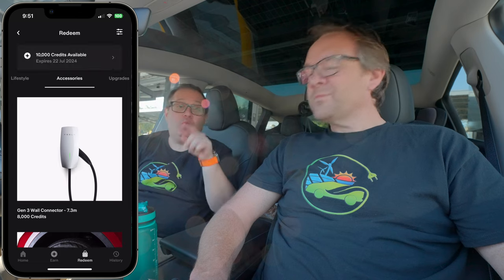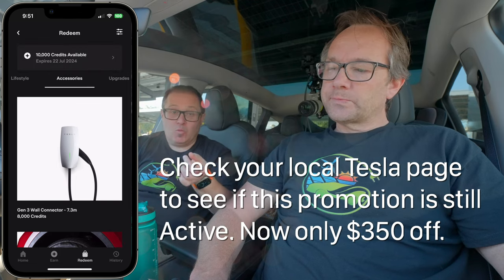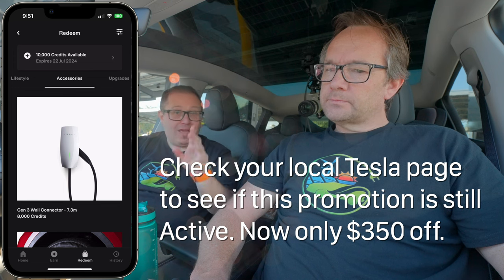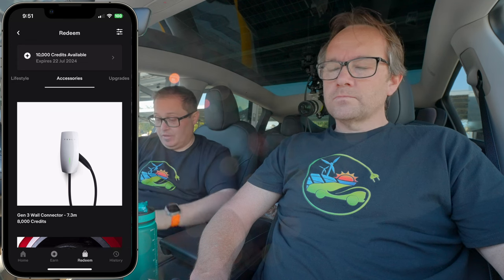Now also, if you use someone else's referral code to order your Model 3 or Model Y, you as the purchaser get $750 off and 3 months of enhanced autopilot thrown in for that. So bargain. Yeah, so the referrer gets points and you get some pretty good deals.